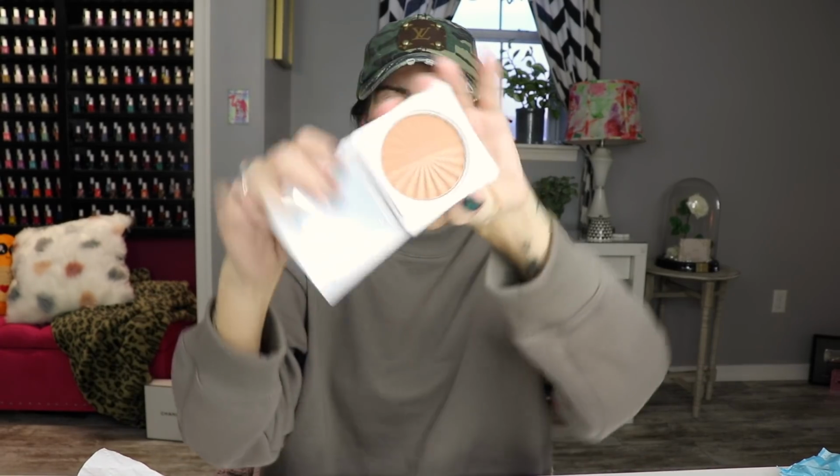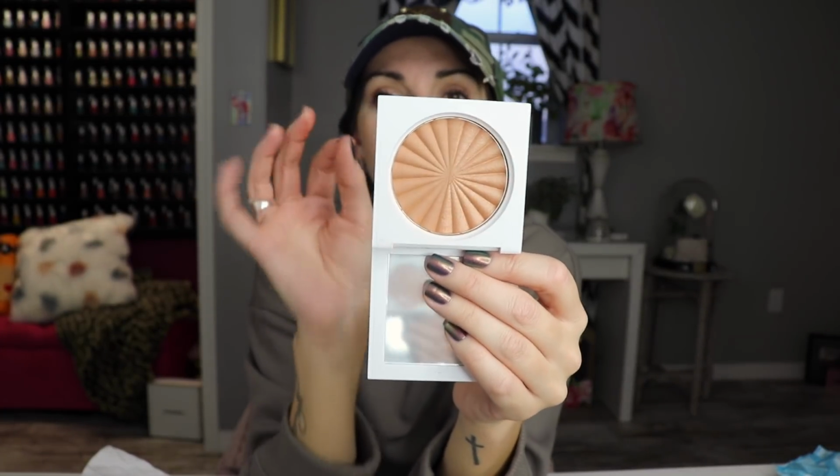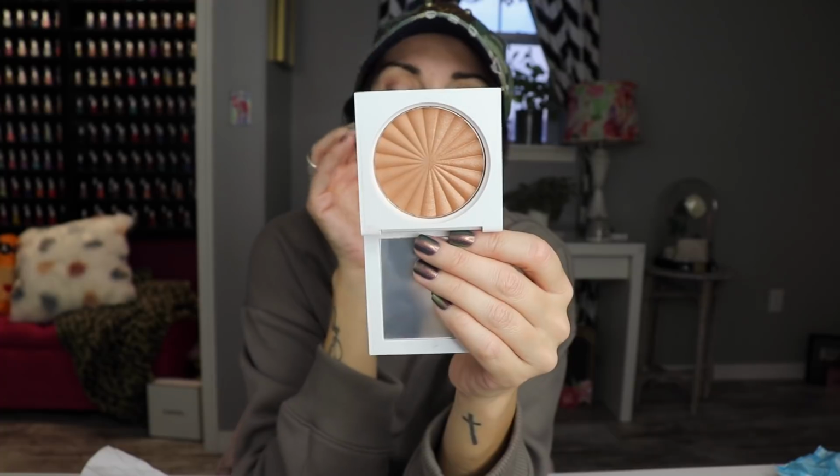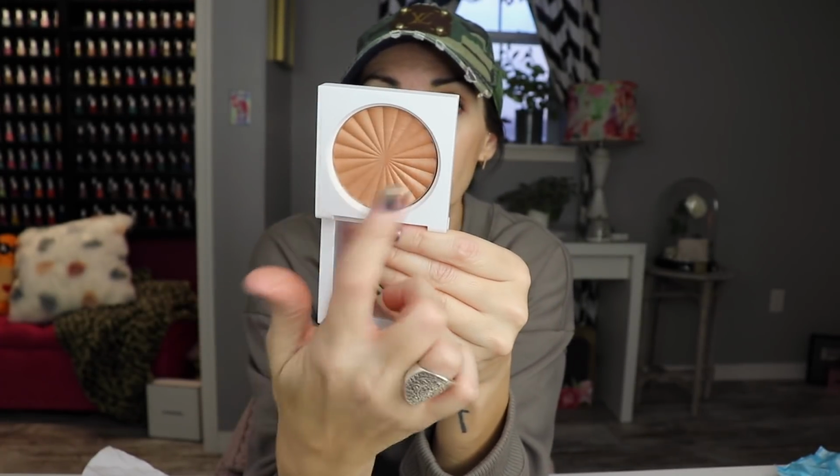And then another Ofra Samantha March collab. This one is the bronzer duo in River. So pretty. Now, it is a little bit warm for me. I wish it were a touch more cool toned, but I wore this quite a bit. I just kind of mixed them together.